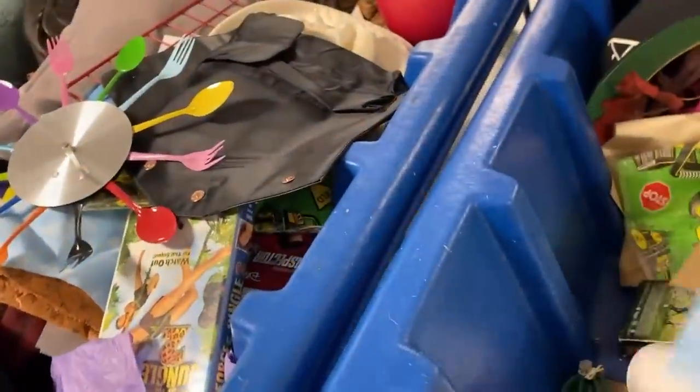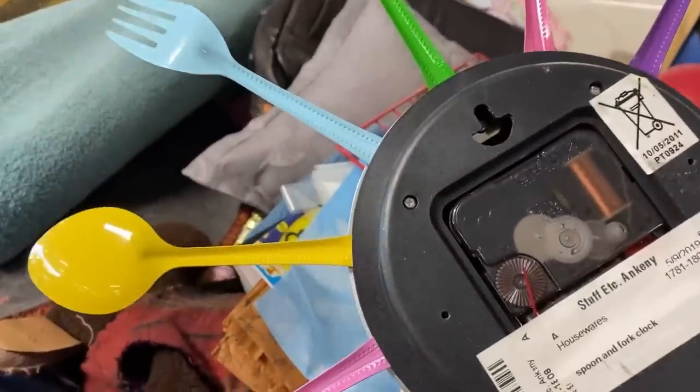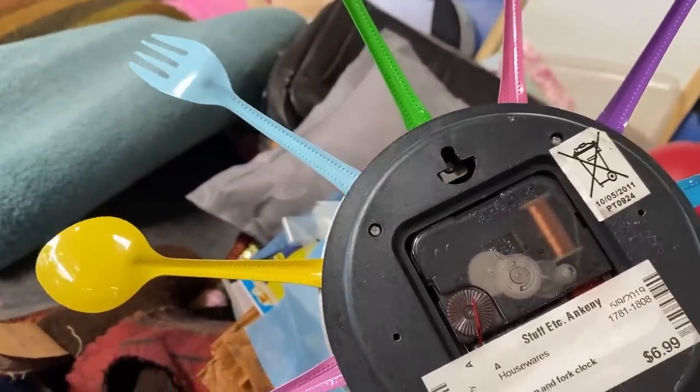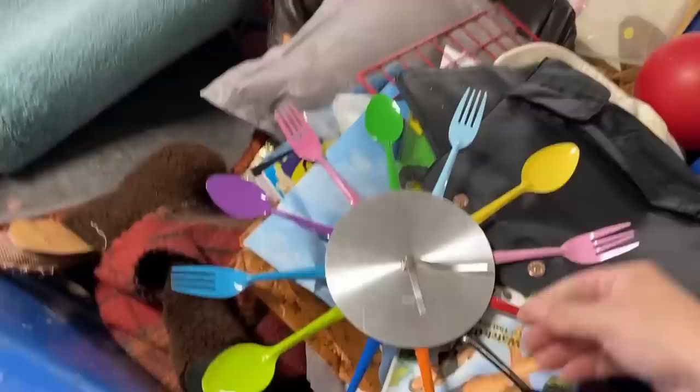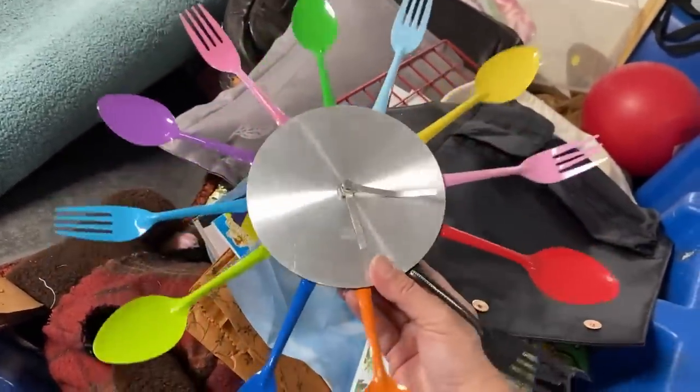Ooh, I like this clock, but it's all bent. It was that stuff at a thrift store for $6.99. It's a neat idea. I like that.